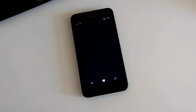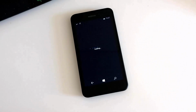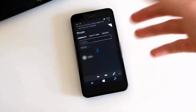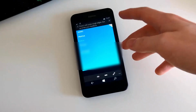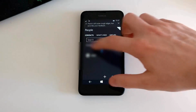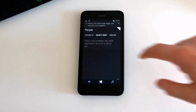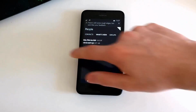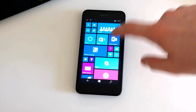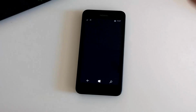There's a new People app, and the People app works much like you expect. Again, it's another universal app, so this will run across PC as well. So here's my contacts, just a random contact of mine. It gives you their profile and their number, going back out, and you can swipe through much like on Windows Phone 8. So there are pivot controls, I guess, I don't know what you'd call them, which you can swipe between, which are pretty great.